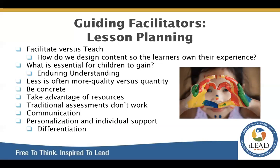And this is already a core value at iLead, but it changes even more in an online setting. So we didn't want facilitators as well as learners sitting in front of a laptop for 6 and 7 hours a day teaching the content. We wanted to make sure that they were spending their time facilitating the learning and making sure that the growth was happening on an individual basis for each learner.